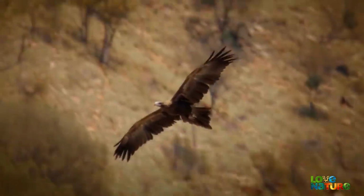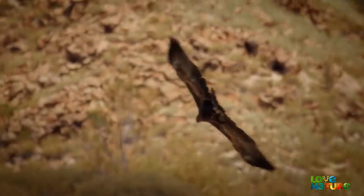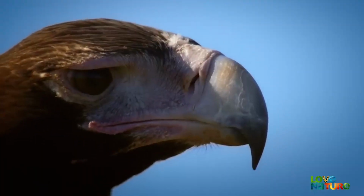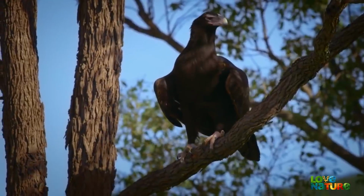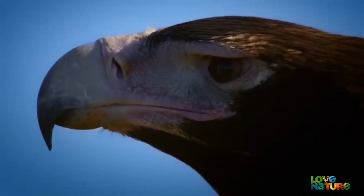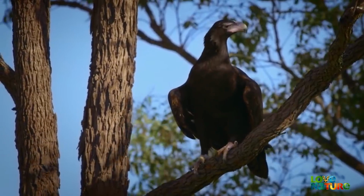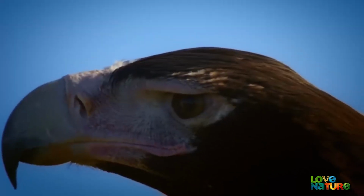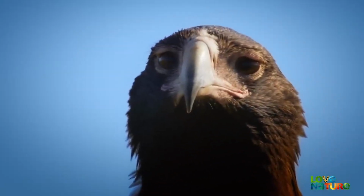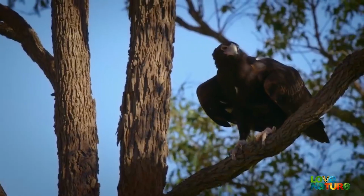Australia's largest bird of prey. With a wingspan of nearly 10 feet, the Wedge-Tailed Eagle. She's an apex predator, soaring high on the food chain. Thanks to her arsenal of deadly weapons. Her hooked beak is for tearing flesh, dead or alive. But it's her wickedly sharp, switchblade-like talons that do the real damage.